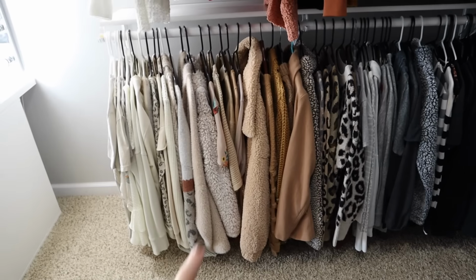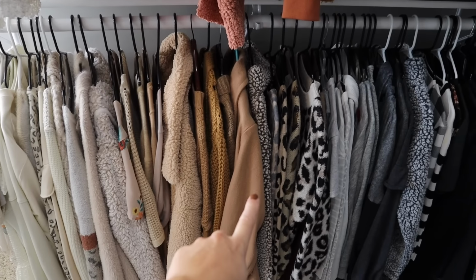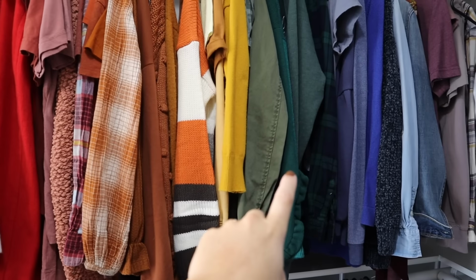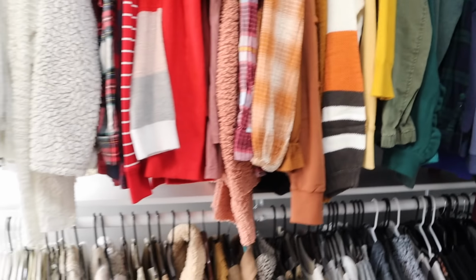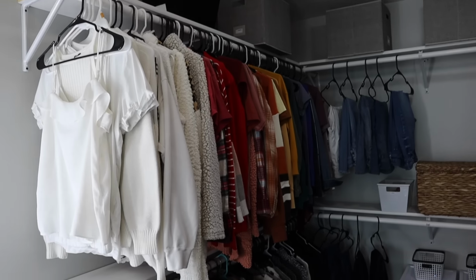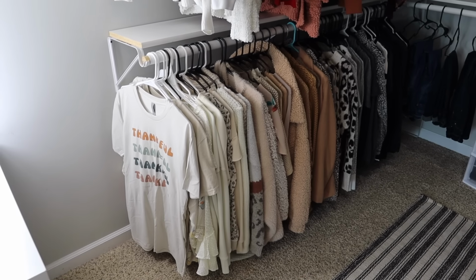So I even have a couple coats in there. I don't know if you guys can tell. I have this one here, which is a dressier one. I also have a red pea coat, and I feel like there was one more coat. Oh, a jean jacket. I also have this jean jacket in here. So yeah, that is my clothes broken down. So not really into zones, but it is organized and I can see what I have.